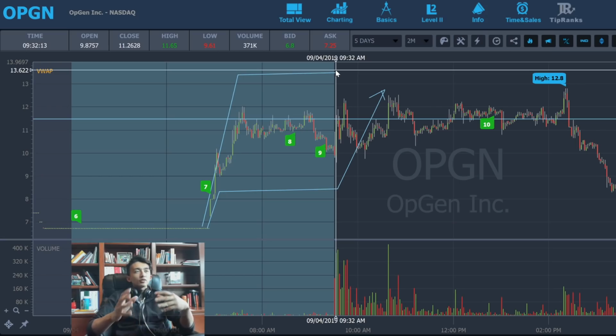For example, let's say first green day on micro float, the maximum spiking percentage will be 300% or 400%. But if the stock is already up 400% in the pre-market, it's very unlikely for the stock to spike again. This is why tracking statistics should help you improve your trading performance. We have seen many of them, OPGN, CETX, those are two example charts.